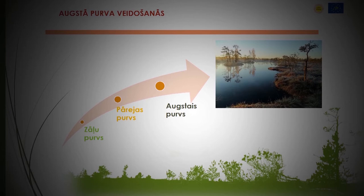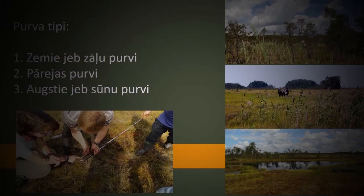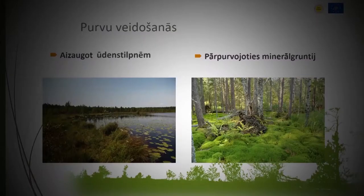Mires are the result of a filling in of lakes. Have you ever visited lake coasts which seem to swing? The Slitere National Park is nearby, and there we can find old dunes with water between them. About 4,000 years ago, there was such water. Mires develop in such water basins over the course of time.